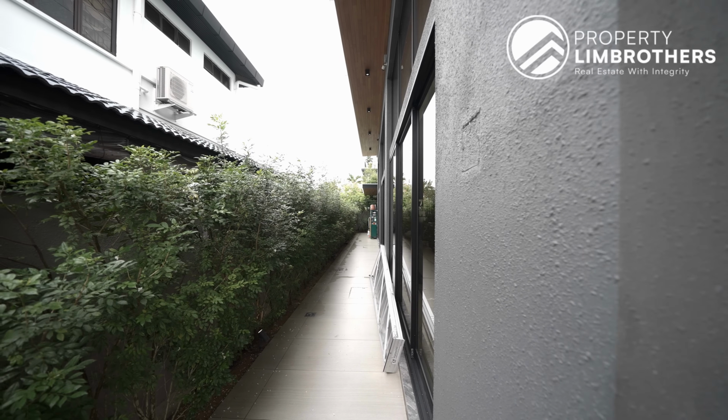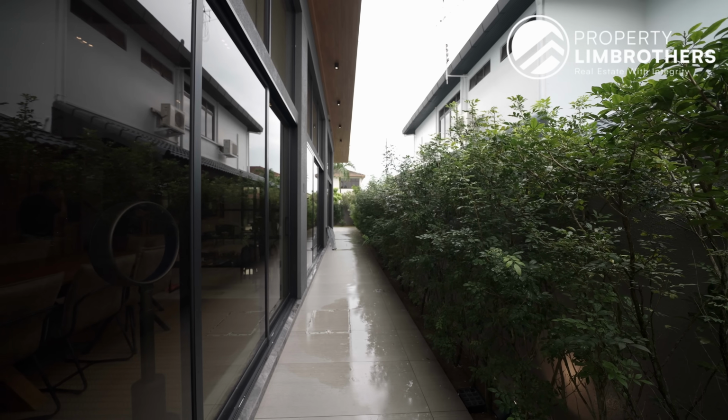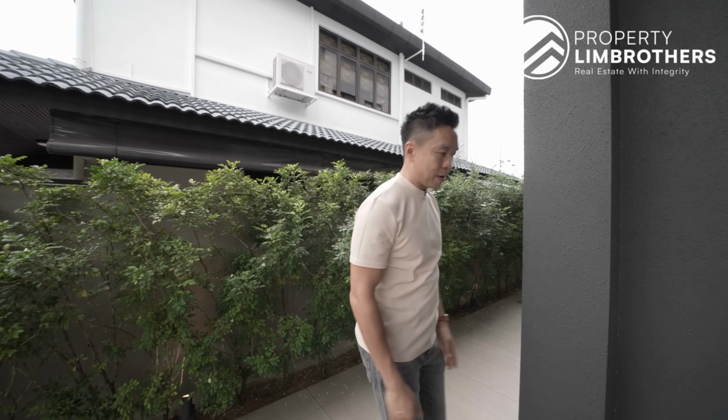So if you move towards here, you're going to see this very deep side setback. So this is 31 meters all the way towards the back. Let's move in.